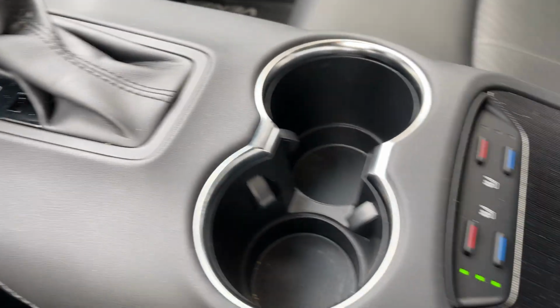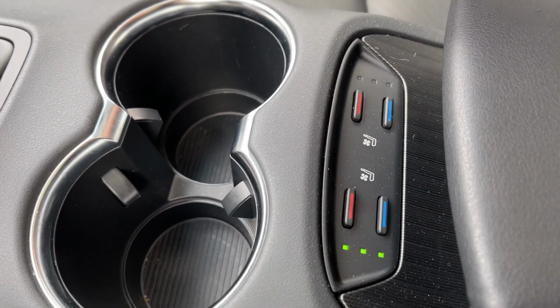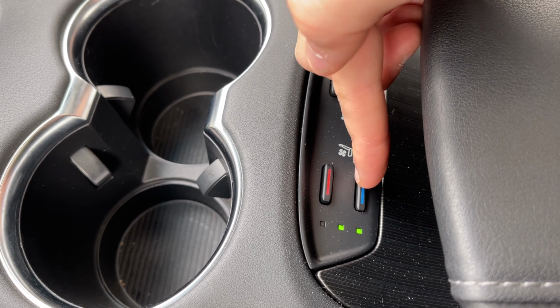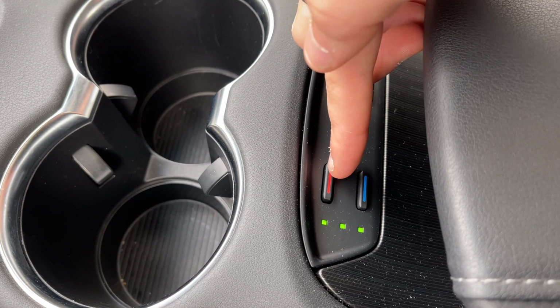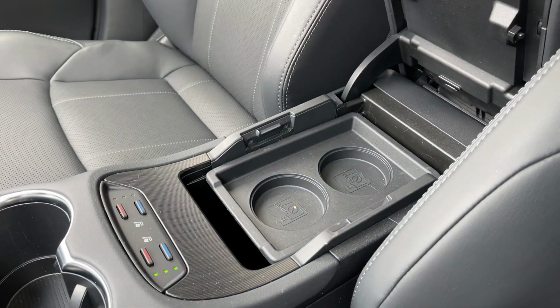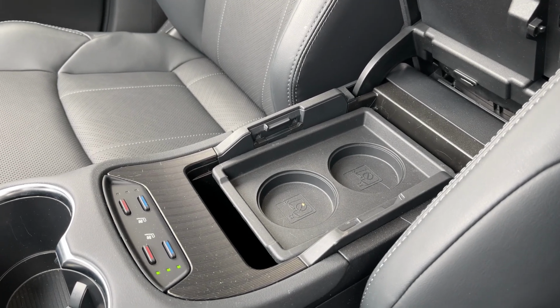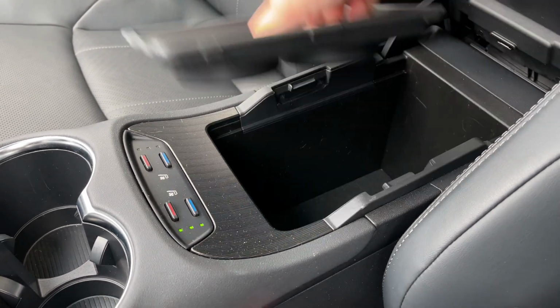As we work our way further down, we have the nice cooled and heated seat options here. What's interesting is the cooled seats with the blue switch turn on green LEDs. The heated seats with the red switch turn on yellow. The, of course, center console here, flip that up, and you have the literal world's most useless cup holders. It even says don't put most drinks in here.